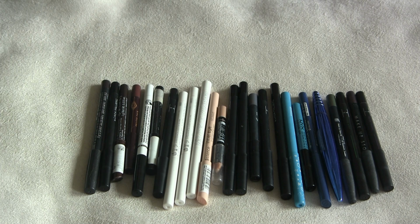There were a few that were creamy and nice and that I've really enjoyed. They are now starting to get just as dry. So I've already gotten rid of a few of them, but we're going to go through all of my eyeliners and see exactly which ones I'm going to get rid of.